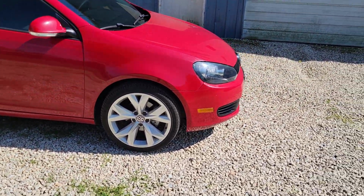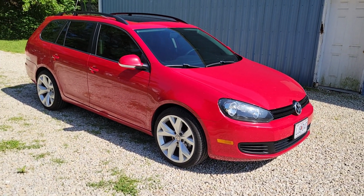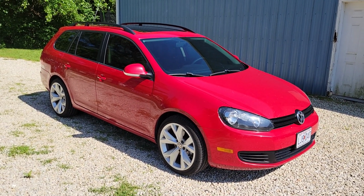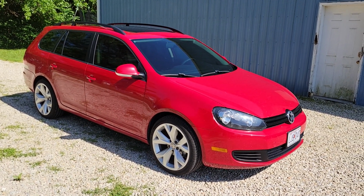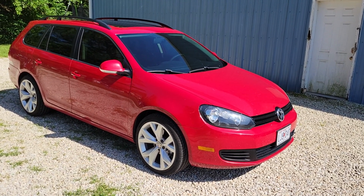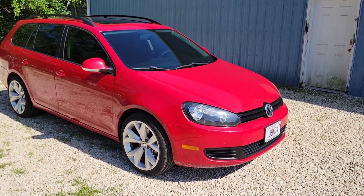I put new brake pads on it, repainted the calipers. Other than that, I haven't really done a whole lot. I'm really thinking after vacation, taking it on that long drive, I might go ahead and order some coilovers for it and get it sitting decent.